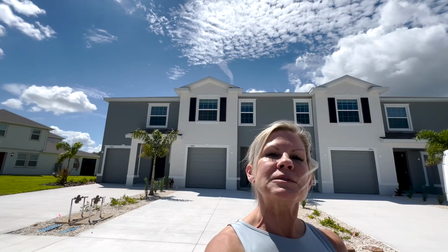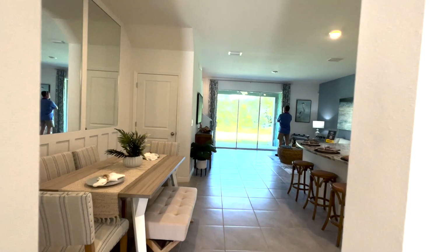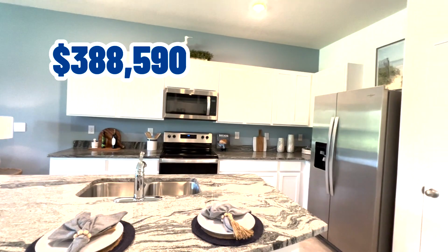This particular model is the Glen model. It is a three bedroom, three bath, one car garage home. This one is 1,673 square feet and it is available now for $388,590. They are still building in this neighborhood.